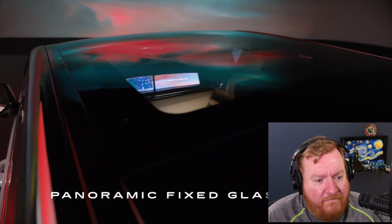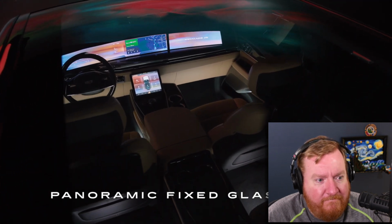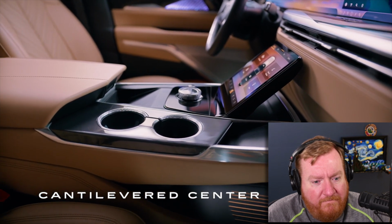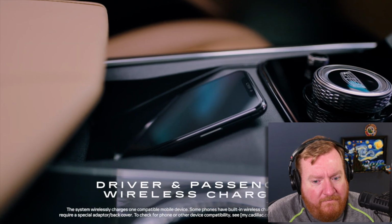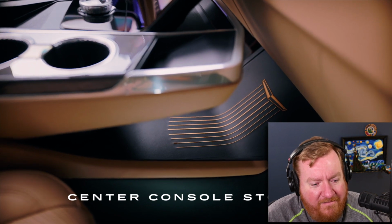The roof has low E glass that's tinted to provide shade and filter out UV rays to keep the cabin comfortable. The cantilever center console is a work of art. It appears almost as if it's suspended in air. There are wireless chargers for the driver and passenger, but maybe the coolest thing is the storage. If you carry a handbag, you'll finally have space underneath, space designed just for you. That's actually really nice.